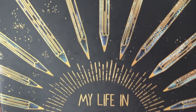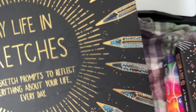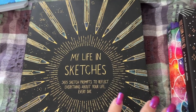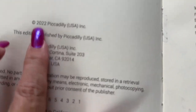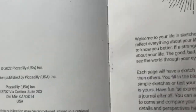And I love how this looks. It's shimmery gold with the galaxy-looking stuff in each of the pencils and blues and teals. And it's magical to me. I love it. The inside cover is just plain, but you know, you gotta love a nice black paper. Now start sketching your life fun. This has been out since 2022, sort of like the Create This Book 1, 2, and 3 or Wreck This Journal. It's along that line, but this is just sketches.